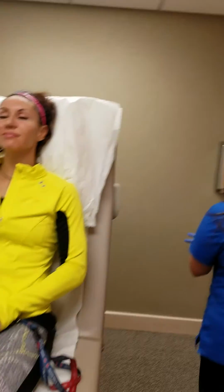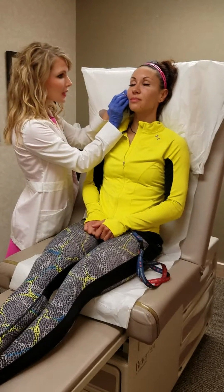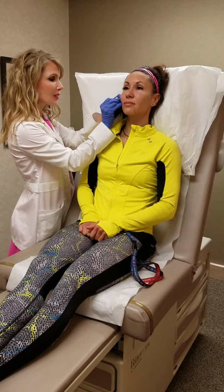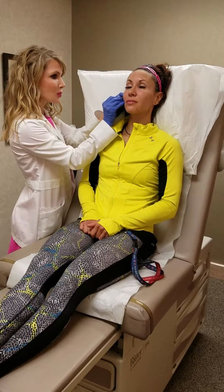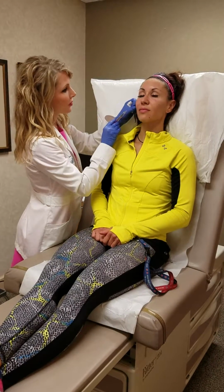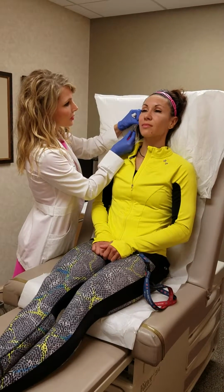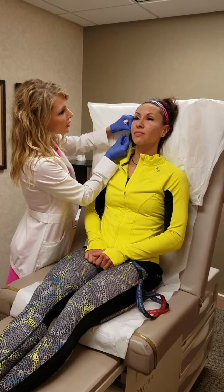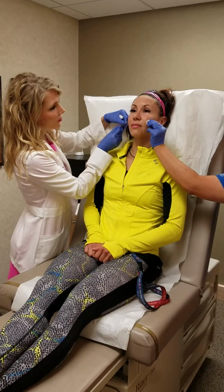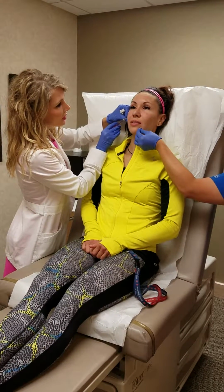Yep, yep. Okay. All right, so let's do the same thing over here. Again, symmetry is so important. Don't need to do anything with our fabulous lips. They're so pretty. Okay. Almost there, Maggie. Okay. So, might feel just a little bit of pressure as we're going over into that anterior cheek. You okay? A little bit of pressure. There we go.